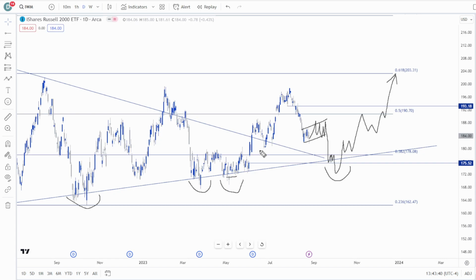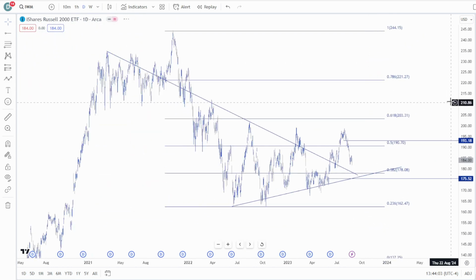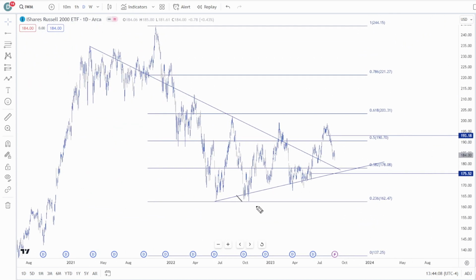So we cut our longs on the IWM. If you remember, we were up about 100% from this run, and we took profit perfectly here and here. And now we're waiting for a pullback to re-enter. Bigger picture on the IWM, the Russell, if this market wants to continue and we get some type of deviation and bottoming pattern again, I'd expect the Russell to get back to 221.27. And that will be where our ultimate take profit target is for the IWM when we get long.